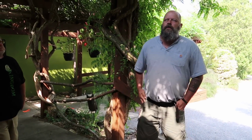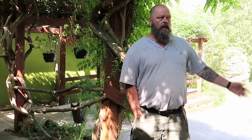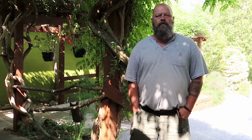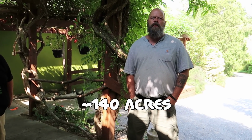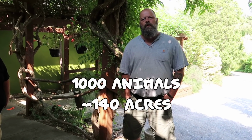My parents bought the zoo in 1966 as a 2-acre snake farm. And then over the years, it's slowly grown from a 2-acre snake farm, and then they got a bear, and then they got a cat, and then they got a monkey, and bought the next 10 acres, and now we're at about 140 acres and a little over 1,000 animals. Wow. All right, well, let's see this place.